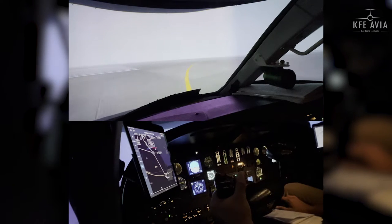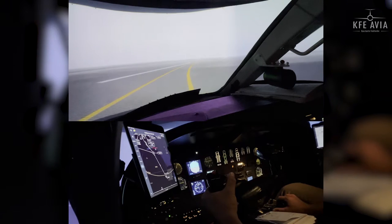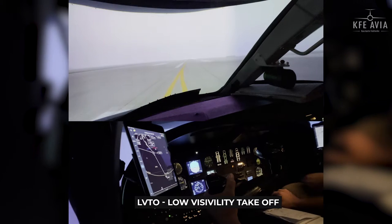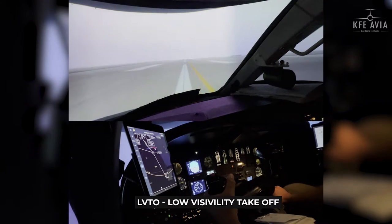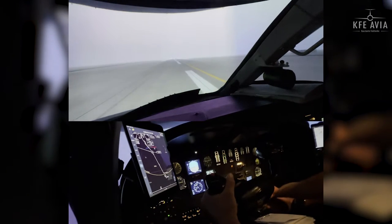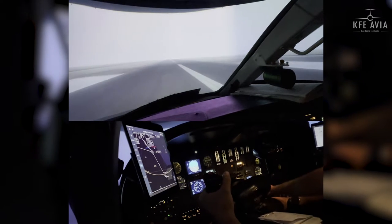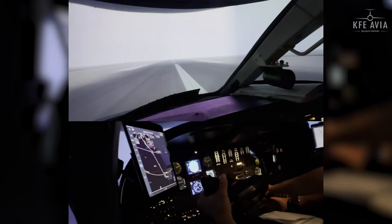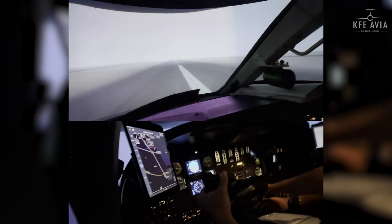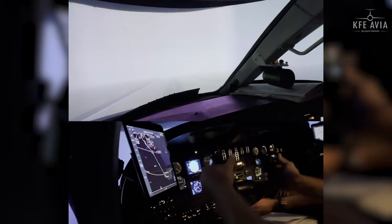And before takeoff checklist. So runway identified, setting power. Takeoff thrust set. One, rotate, positive rate, zero.